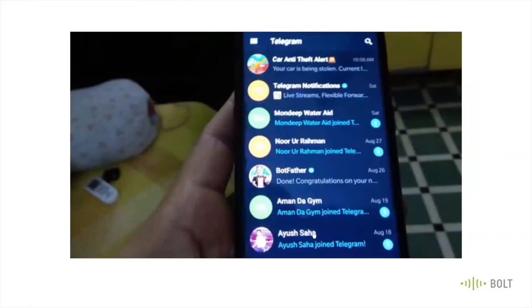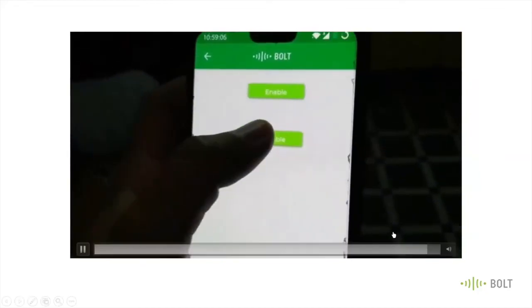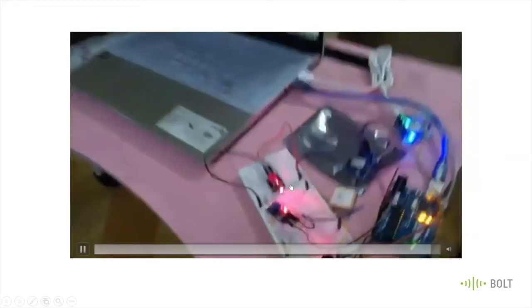When we are done with it, we can just disable the system. The system gets disabled. The status LED is off.